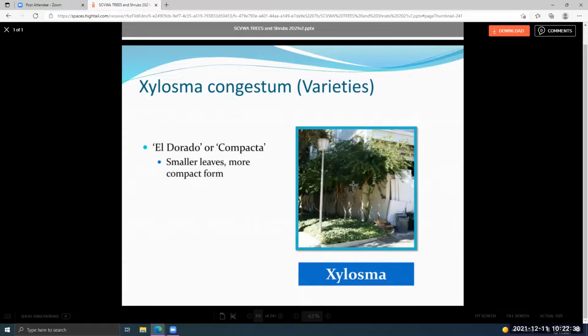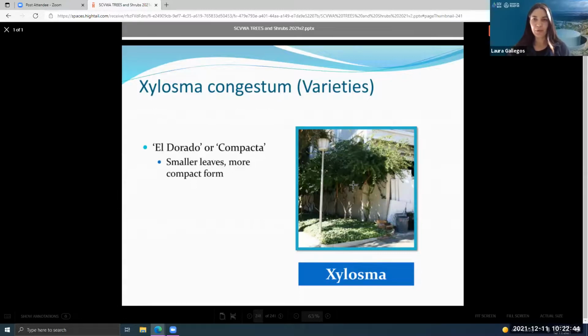Okay. We have one more question. Any trees not covered in the presentation that you would recommend using?